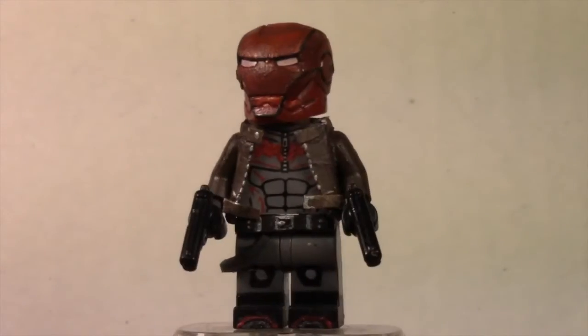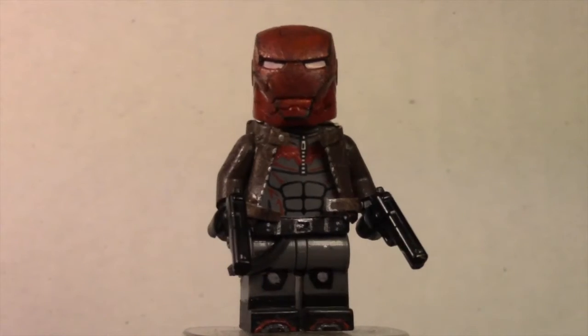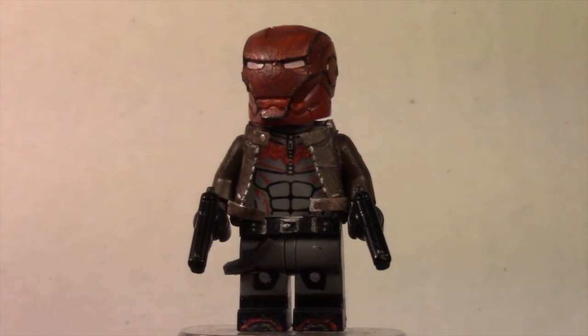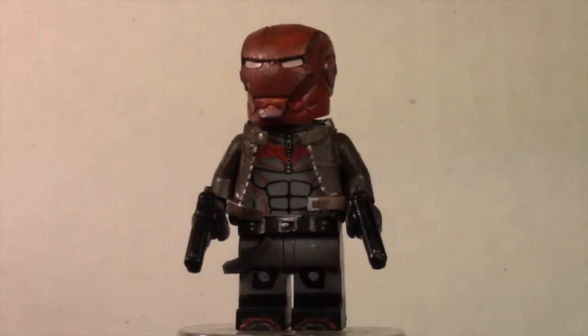As you guys can see on the legs right there, there is some red detailing with some gunmetal. Basically what I did is I did a red outline first, and I did a gunmetal inside that red outline. And then I just left it black on the outside. So that's how I did that.